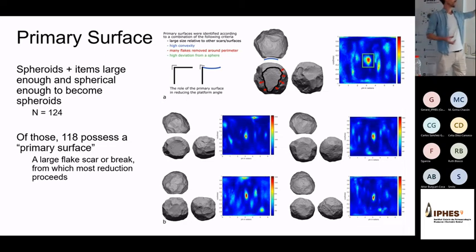And here you can see the criteria we use to identify these primary surfaces on these spheroids. They're typically the largest scar on the surface. They also have a lot of high convexity. You can see on these projections up there how convex these pieces are. They also tend to have the most flakes removed around the perimeter, orthogonally, around the outside of that scar.